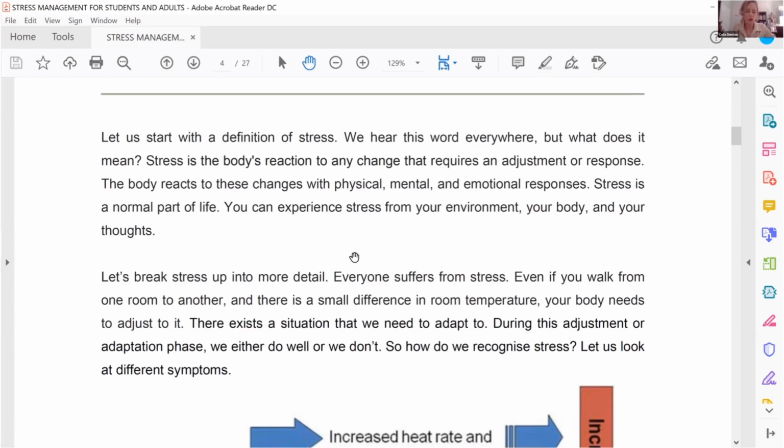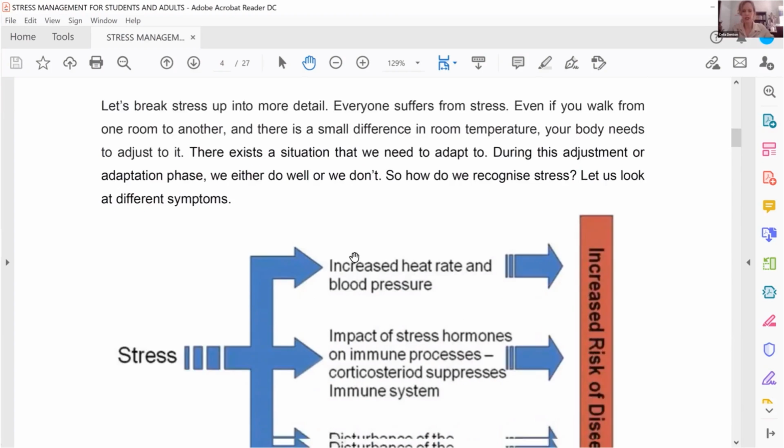Of course, if you walk from one room to another and there's a small difference in room temperature, it's not so difficult to adjust. So it's not like you're going to have sleepless nights about it, but adjustment is taking place. It's probably taking place so easily that you don't even know it. But as soon as things get a little bit more difficult, it is more difficult to adjust.